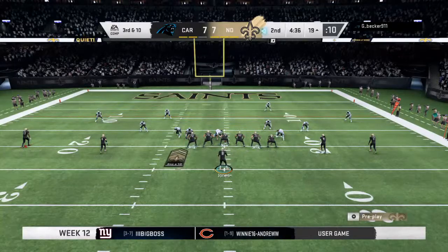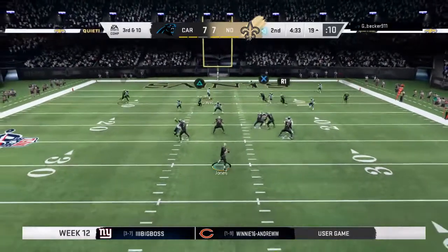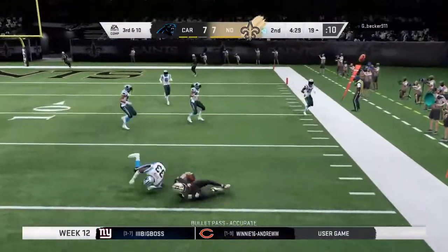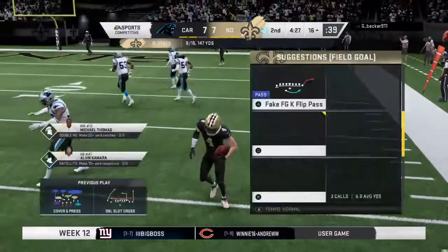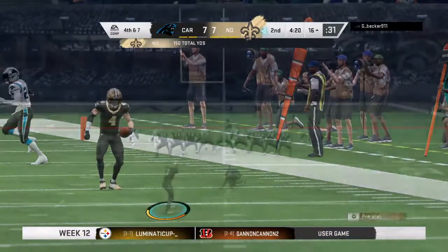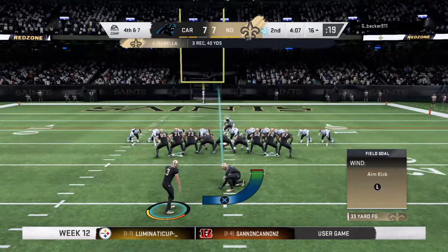Mike, 53. They go. Jones now to throw on third down. This one caught by Isabella. And he's going to come up well short as they rally up to stop him at about the 16. They stop him for only 3 that time, and that'll bring up fourth down.